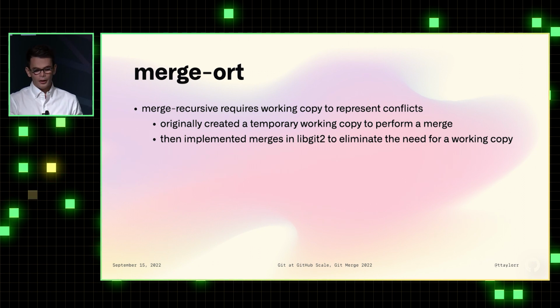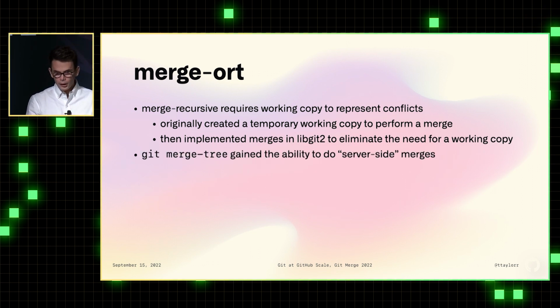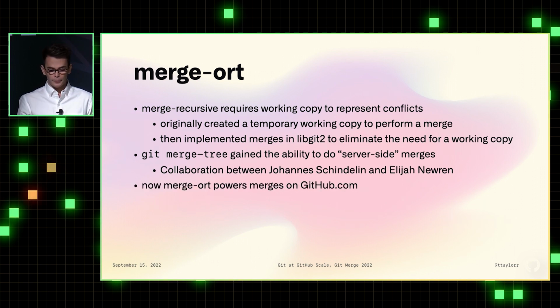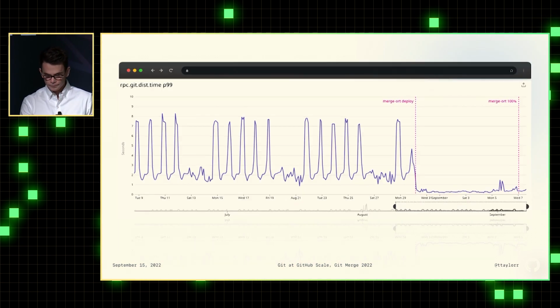And so a number of years ago, my colleagues implemented the same strategy in libgit2, which eliminated the need to have a working copy of the repository present. Most recently, Elijah and Johannes, both Johannes at GitHub and Elijah at Palantir, collaborated on bringing all the power and speed from ORT into git merge-tree, which is a command that we've now used on the server side to power all merges on github.com. This work was done by my colleague Johannes at GitHub and Greg Hurrell.